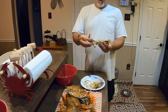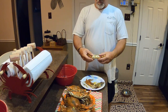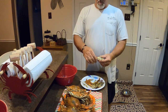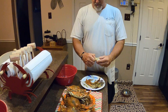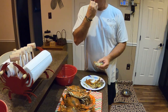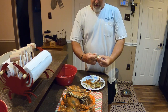Okay. Grab a claw. Peel it off. Now the back fin. So then take it. You can break it in half. Okay? So now we have two halves. Grab your back fin and pinch it. And try and pull that meat out. That is all lump crab meat right there. Mmm, delicious. Take every one of the legs off. And sometimes you can do the exact same thing, get the meat. All right.